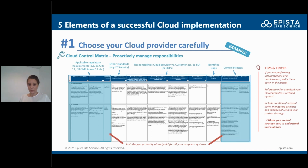So coming to what I've mentioned before, the cloud control matrix, which is pretty much just a list that has all the applicable regulatory requirements, whether that is 21 CFR Part 11, if it's EU GMP Annex 11, whatever other standard you have that your company needs to work against, you are listing on the one hand. Then you can match them, as mentioned, against other standards. So if there's some SOC certification that the cloud provider has, and you say, oh, there's a requirement that actually matches the GXP requirement, just make sure you list it, because that way you can have an easy traceability if they have an issue in another certification or standard that they are following.